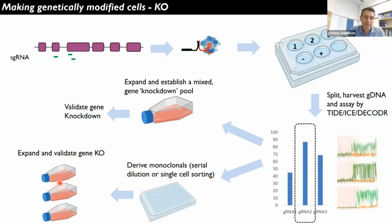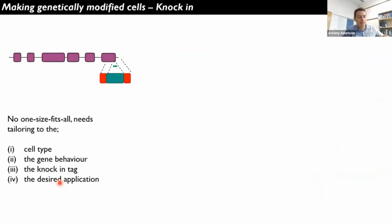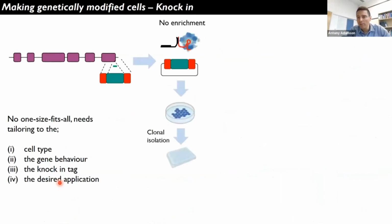as well. When we think about knock-ins, again, there's no one-size-fits-all with knock-ins. It's going to completely depend on the cells, on the gene, and the change you're trying to make, and the desired application downstream. You can just go through blind screening to make monoclones you want.